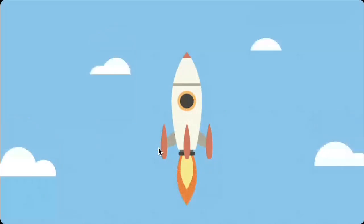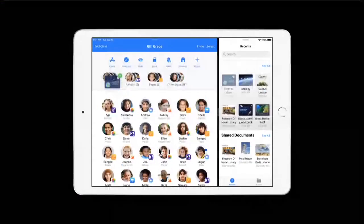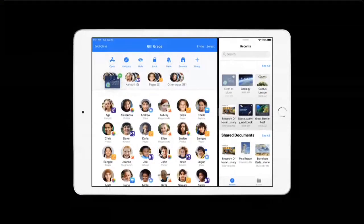So I'm going to skip over this video because we don't have audio. Finally, the ease of dragging and dropping to the whole class or just an individual student. And this is an older screenshot of the older interface, but it works just the same.